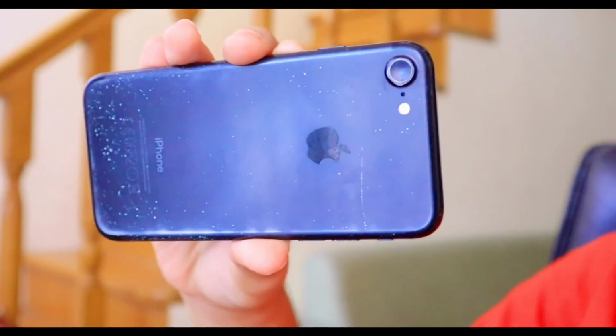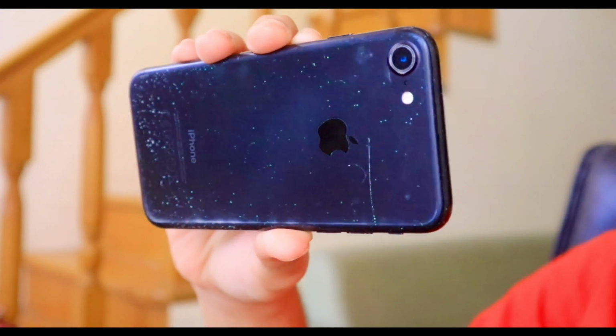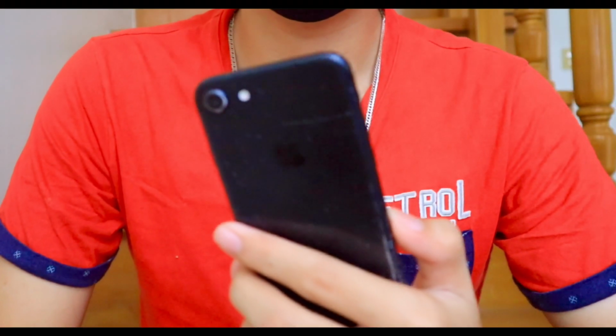na hindi siya maganda. Maganda pa rin naman yung design, especially yung antenna bands is now pushed up sa upper sides, which in my opinion, mas decent siya or mas malinis tingnan.